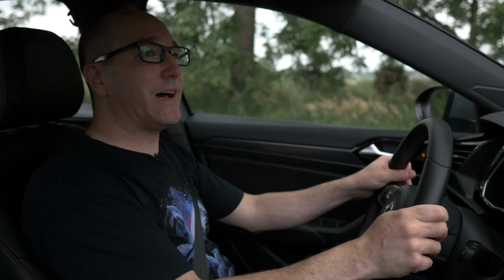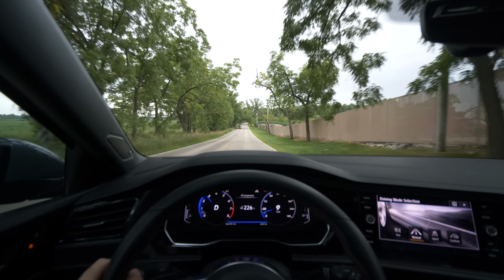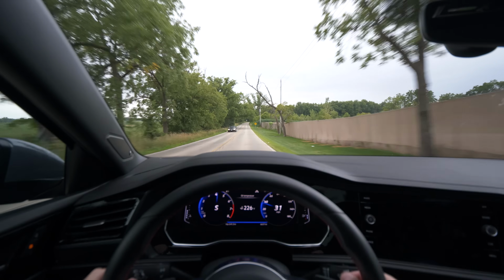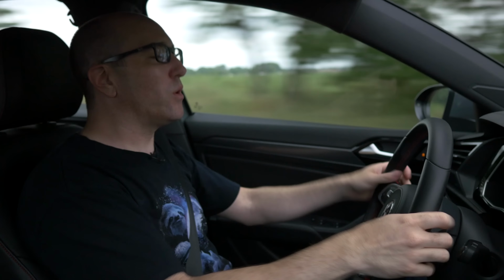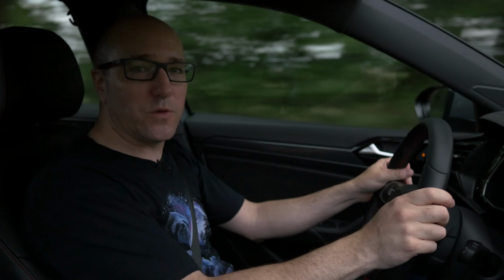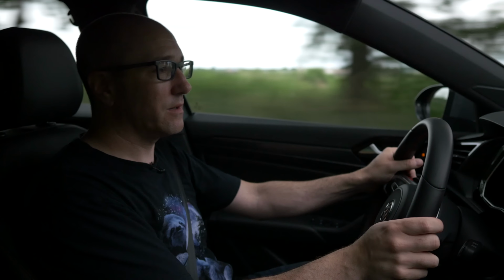I'm in the GLI Autobahn Jetta. Let's set off. I don't want sport. I want manual. Oh, it auto upshifts. Well, where's the fun in that? But I have a dual clutch gearbox, so technically I should be able to downshift and it's quick.